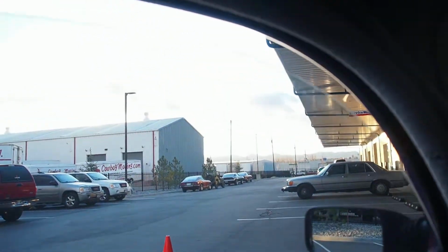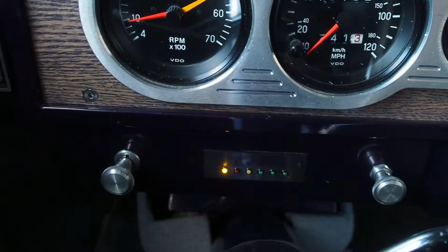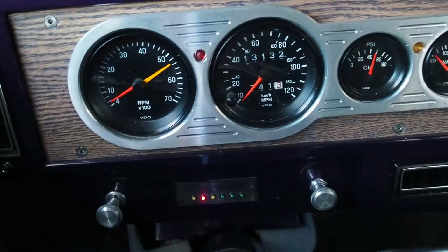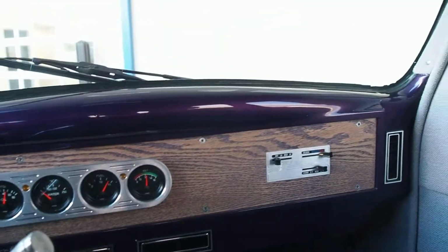And it does have power windows, which work smoothly on both sides. And there is a shift indicator down here for when you go into different gears. Has some very roomy back seats.